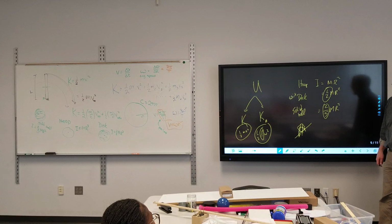All right, torque. Newton's second law and the rotational analog of Newton's second law. So we start out with F equals ma. What is the rotational analog? Check your notes if you have to.